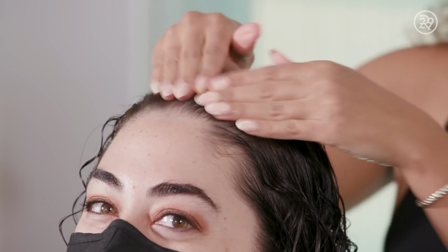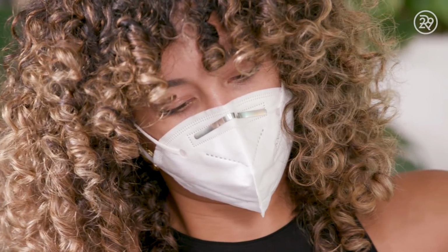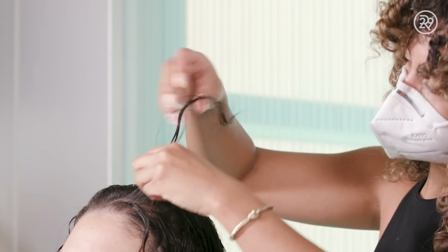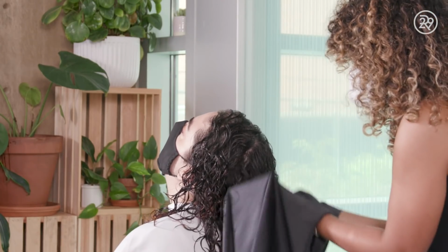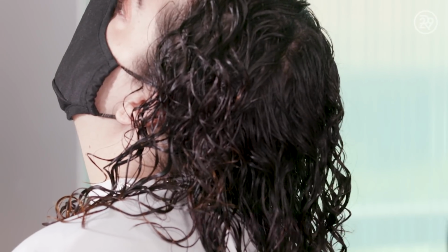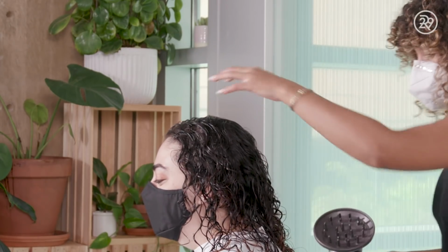The next step will be to take the Out of Thin Air Volumizing Jelly by Ouidad, and I'm using probably about a quarter size on Zippy's hair. I want to make sure that her ends are extremely hydrated and gives it that bounce that it needs, especially after the haircut. Once I'm done, I'm going to take a microfiber towel. I'm just squeezing a little bit of it out to make sure that it's not dripping wet, and it also enhances the natural texture.